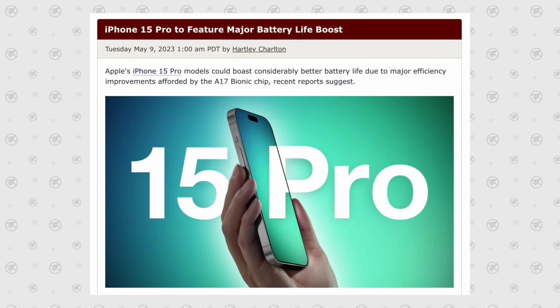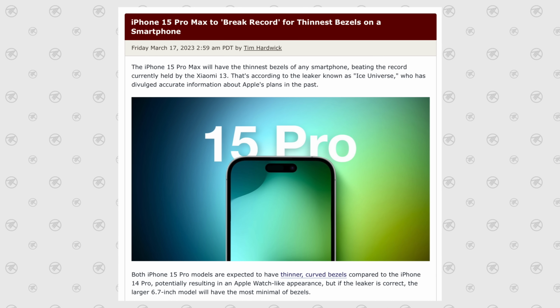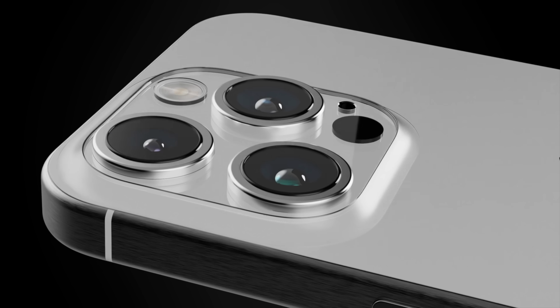And the best part of all is that the battery life will be only one aspect that's getting a big upgrade this year. We're also expecting the 15 Pro models to have the thinnest bezels out of any smartphone ever. Not only that, but the most performance in any smartphone ever with the A17 Bionic chip. So with all of that said, you can probably imagine why I'm so excited for the new iPhone 15 lineup and why I'm constantly telling people to wait before upgrading their iPhone, because we only have about 2 months left to go before September, and I definitely recommend waiting.